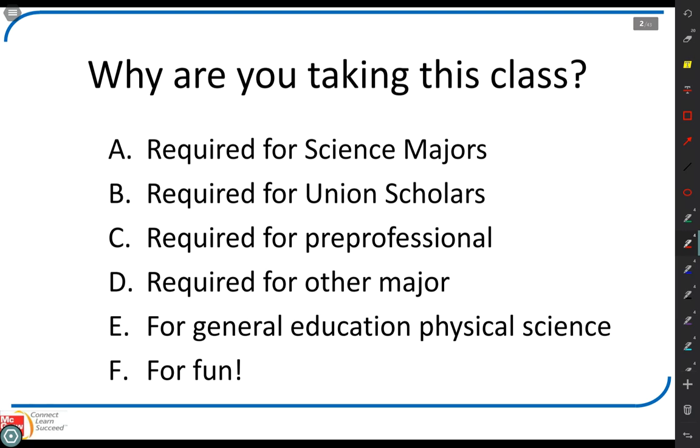So I'm not going to have people answer this with clickers. I'm just going to have a show of hands. How many people here because it's required for science majors? Okay, that's just a really large number in both classes. So I'm just going to put large. Not trying to count everyone. How many here because it's required for union scholars? One. Obviously, none of them.